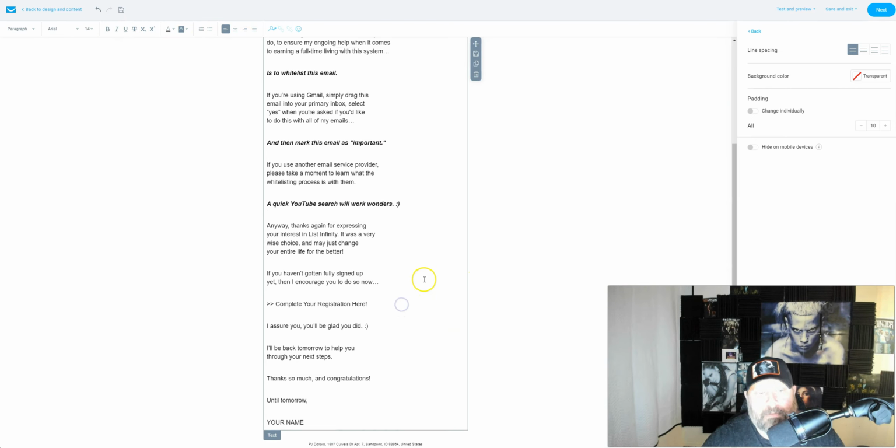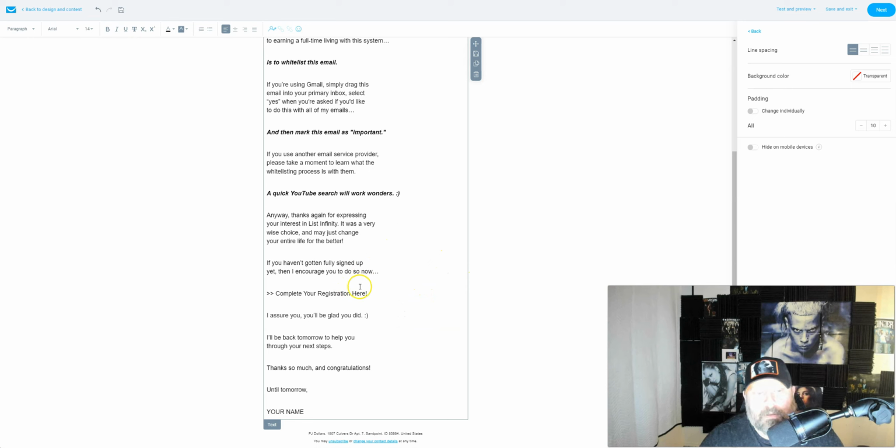Bold and italicize. And then here, we're just going to bold it. We're not going to italicize it because this is a call to action. Anytime you see two arrows here, that's a call to action, okay? And you can see that the first letter of each word is capitalized.